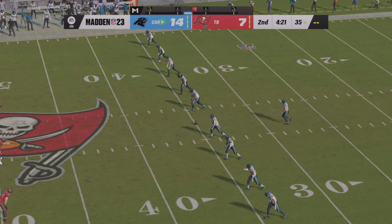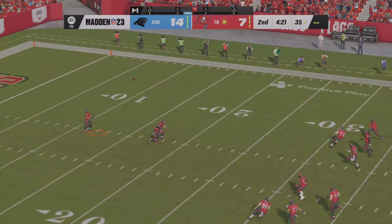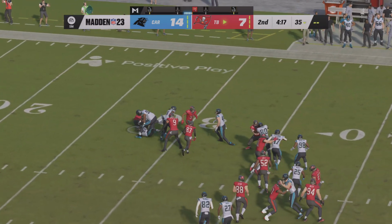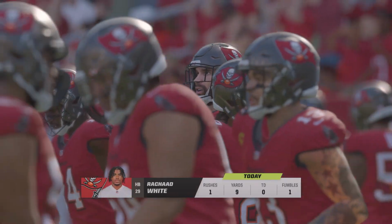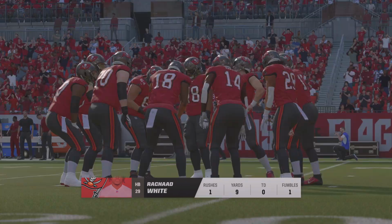The Carolina kick team is out there ready to go, and they kick this one away. Taken from about the 12. And a good return as he'll be stopped just shy of the 30-yard line. Offense heading back out, and with them comes Rachaad White. And Charles, he's a rookie. He's put it on the ground once.